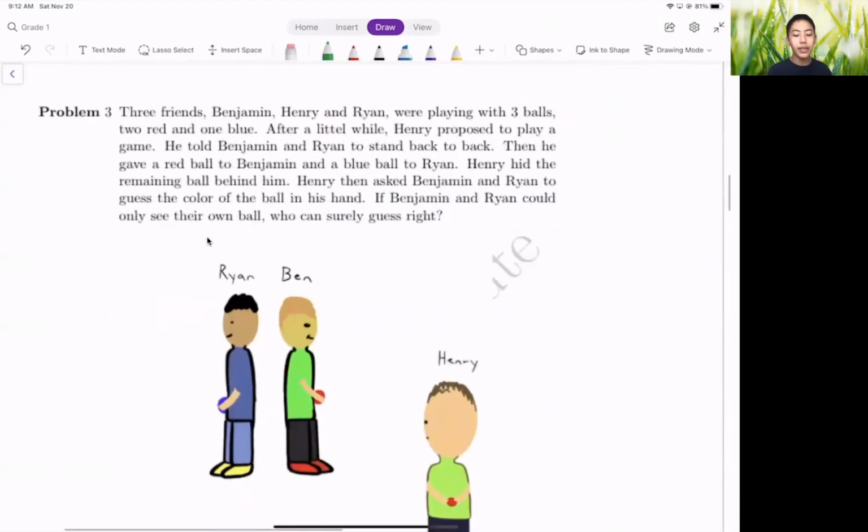Problem three. Three friends, Benjamin, Henry, and Ryan, were playing with three balls, two red and one blue. After a little while, Henry proposed to play a game. He told Benjamin and Ryan to stand back to back. Then he gave a red ball to Benjamin and a blue ball to Ryan. Henry hid the remaining ball behind him. Henry then asked Benjamin and Ryan to guess the color of the ball in his hand. If Benjamin and Ryan could only see their own ball, who can surely guess right?